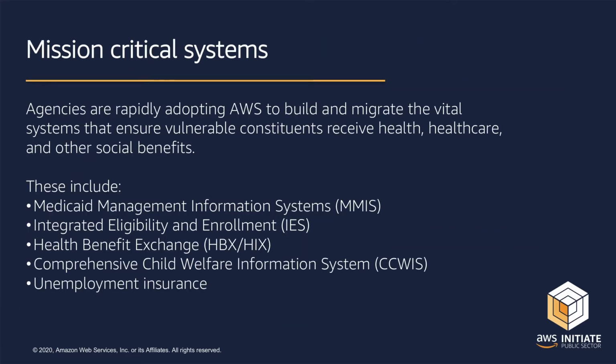For many U.S. government health and healthcare organizations, mission-critical systems have been their first project in the cloud. These include things like the administrative systems running Medicaid, integrated eligibility systems, health benefit exchanges, child welfare system, and unemployment insurance systems. There's a couple of reasons we see organizations adopting cloud for their most important systems first. The move to the cloud for mission-critical systems alleviates a number of current pain points we see in these systems: the lack of resiliency, inability to scale up and down, the lack of modern development tools, and helps organizations reduce their cost profile. It also opens up the world of future possibilities.